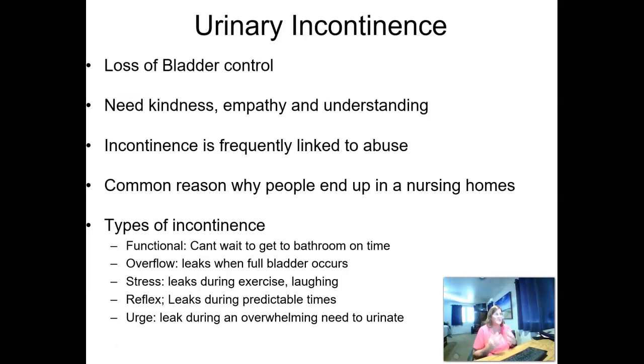Overflow. So when the bladder is full, little bits of it are just going to kind of dribble out. Stress incontinence, where it leaks when they exercise or when they're laughing. Reflex, where it leaks at predictable times. So let's say the person normally goes to the bathroom every couple hours, and so every couple hours they start leaking urine. So that's kind of a good key that you would know that they would need to go into the bathroom. Urge incontinence, where they're leaking because they have an overwhelming need to urinate.